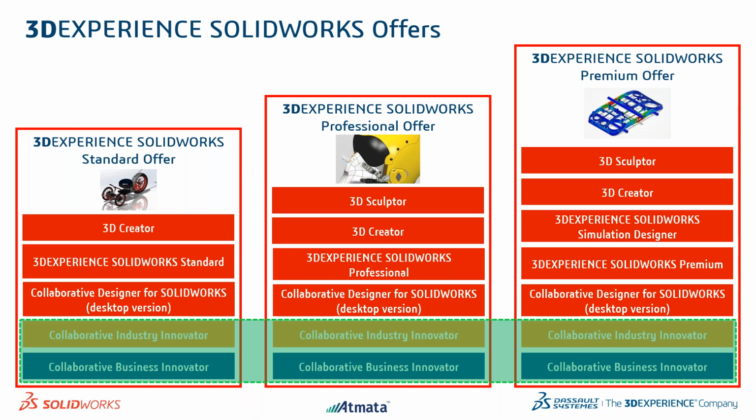We also have collaborative designer for SolidWorks to collaborate between your desktop version and the cloud, to integrate your desktop version with the cloud. It is not necessarily required that you convert fully to the cloud with SolidWorks connected, but you can have an integrated SolidWorks with the cloud. On top of this, with the standard offer, we have the 3D Creator, which is called X Design.